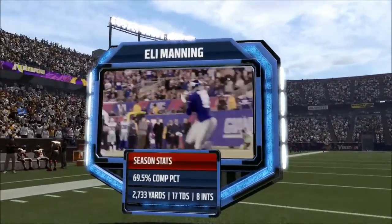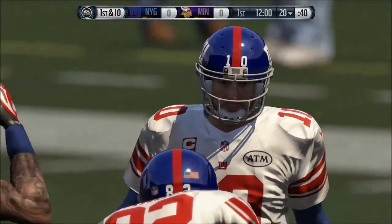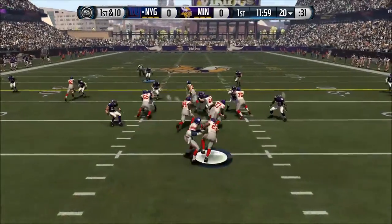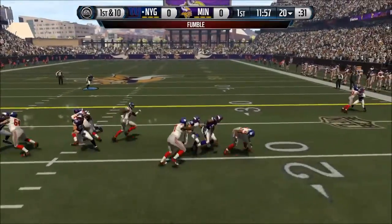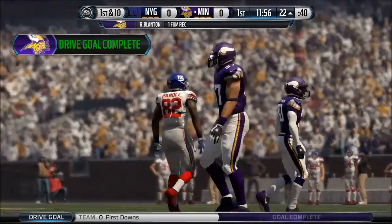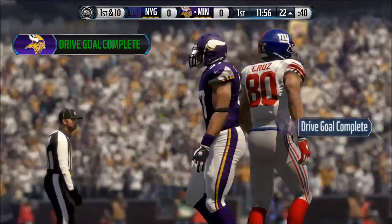As you see, he's having some pretty good stats. 70% completion percentage is not too bad at all. But he has some good targets to throw to. 1st and 10, though. Don't forget about Rashard Jennings. He's going to get a nice spin move here. It's going to be stripped by Anthony Barr, and it's picked up by the Vikings. What a start by Anthony Barr, causing that strip and causing the fumble.